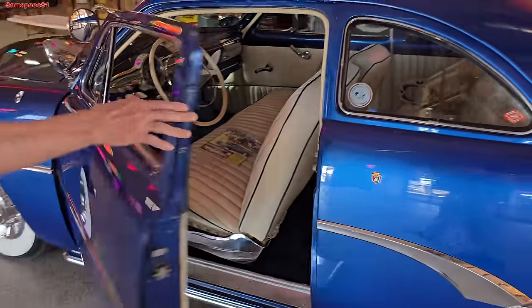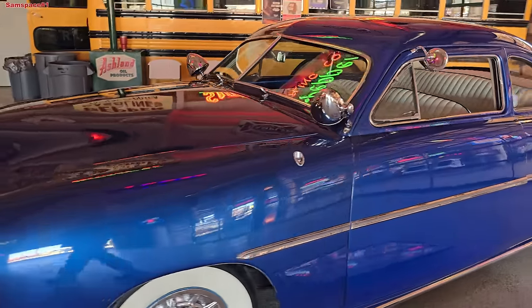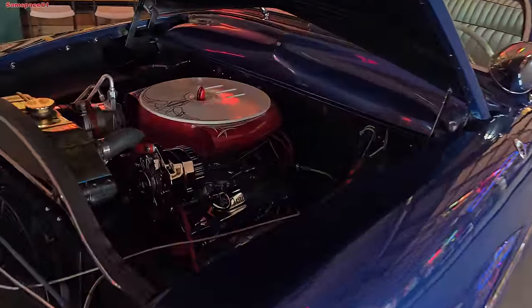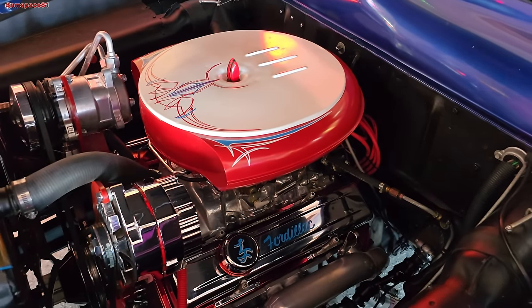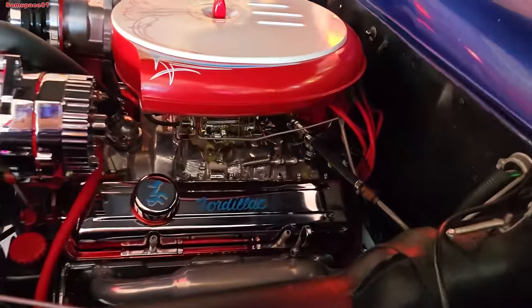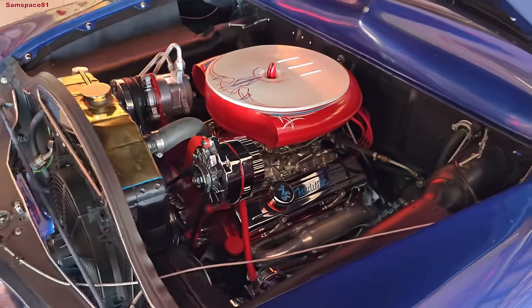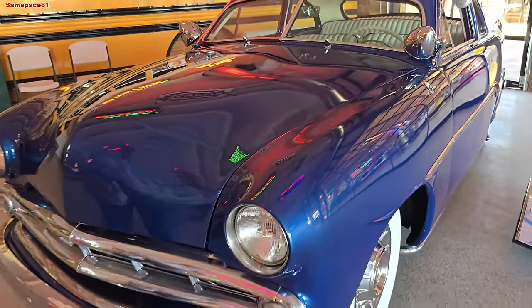It's still got a 350. Okay. So '53, that's the last year of the flathead, and then they come out with the overhead valve. I was thinking about Ford. This had a flathead in it. Yes. It's got a 350 Chevy now, and the Cadillac breather. Kind of matched the Batwing. Cadillac stuff. Yes. Beautiful. It's got '57 Cadillac headcaps on it.